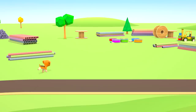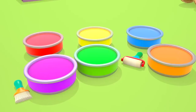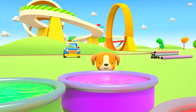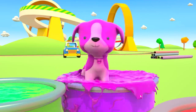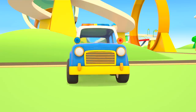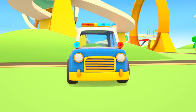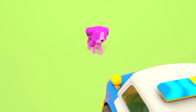The police car and puppy have arrived at the building site. What beautiful paint! No, puppy, stop! Get out of the paint. The puppy has turned purple. Silly boy.